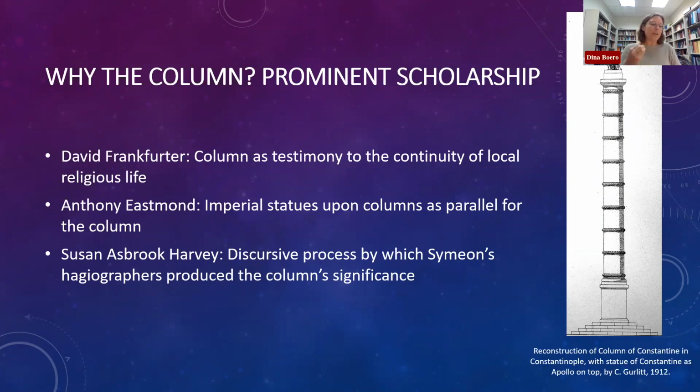So while this imagery was probably a contributing factor to the success of the column, it doesn't necessarily explain Simeon's mind or Simeon's choice to stand upon a column. And in 1988, Susan Harvey argued that, based on the surviving evidence, we simply cannot know Simeon's mind. Instead, we must turn to the discursive processes by which Simeon's three different hagiographies produce the significance of the column.